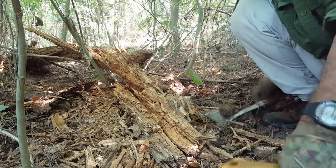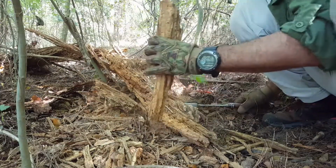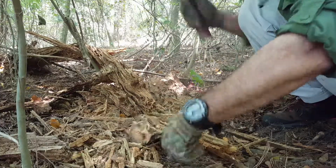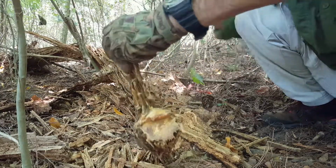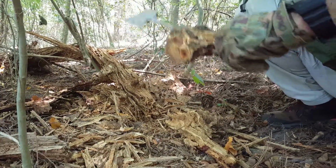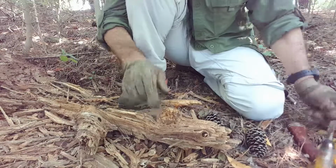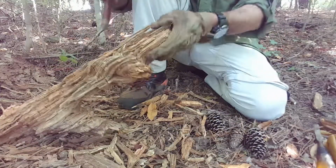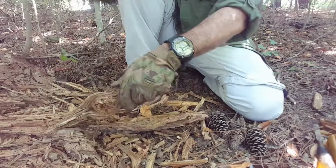Ooh, hard work. This is not easy area. I'll cut into this here. This is what I want right here. These two knots. Look at that. That's great. Be able to cut that out. There's the fat wood right there. I cut it with the axe. Look at that. Definitely fat wood. What I'm going to do is cut into this wood a little bit. There we are. And you can hear that, how solid that is.